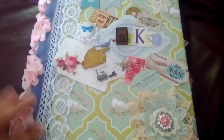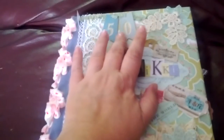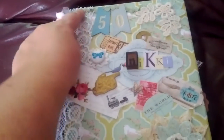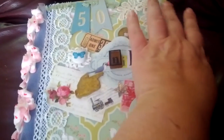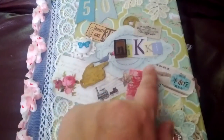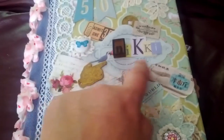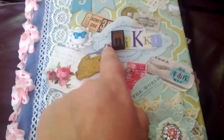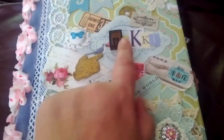Put some lace at the side, and I've decorated it with some, I think they're Studio Calico numbers, which I've put on some rickrack, just a bit of lace trim here with some green trim behind. This was a cut out from the paper set, so I used that, and I just put glossy accent over the bird, and I did the same with the roses here on this card.